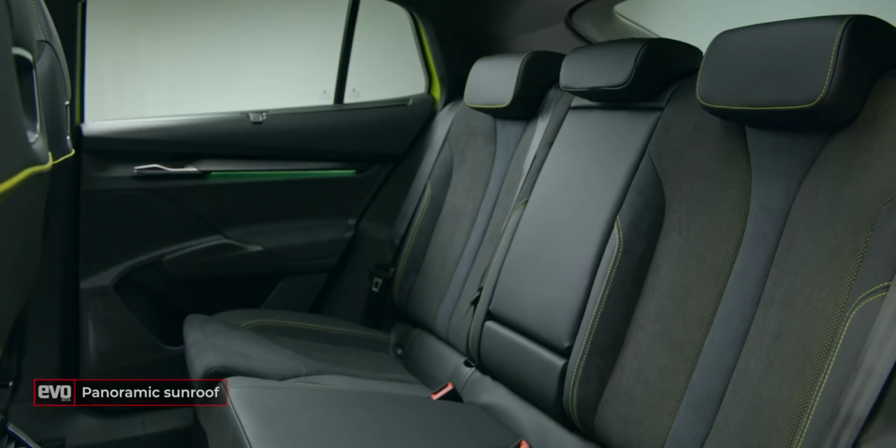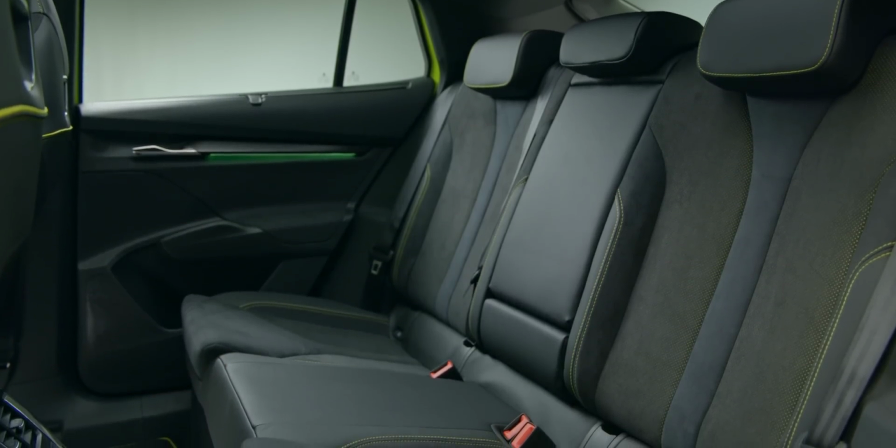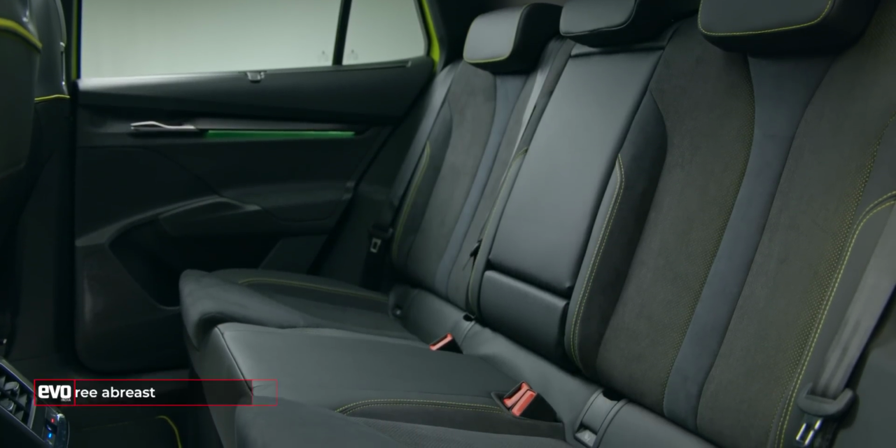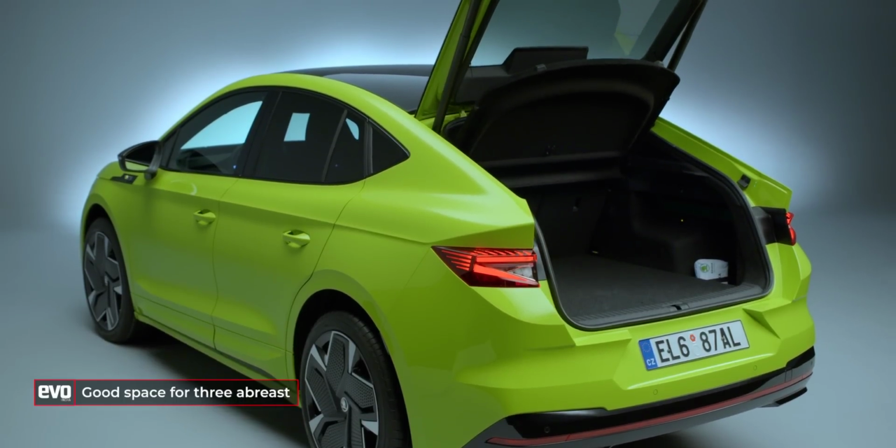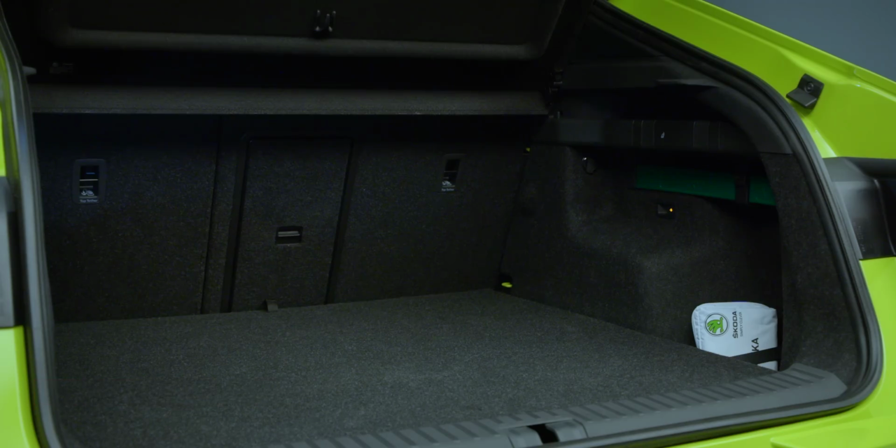In terms of space, even though this has got a coupe roofline, there is plenty of space at the back. The space is not compromised. Of course, the boot is slightly smaller, but it's okay. And also in terms of the way things are put together, this feels very lavish, very premium, and all this green stitching does give it that sporty touch.